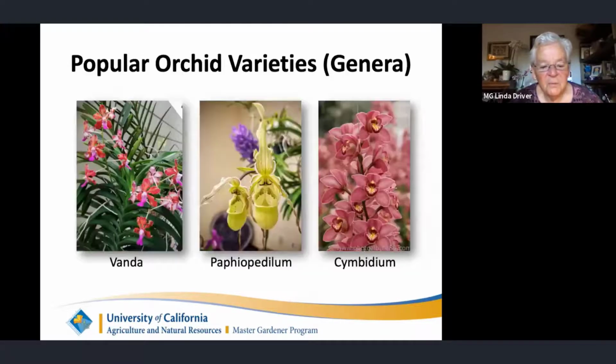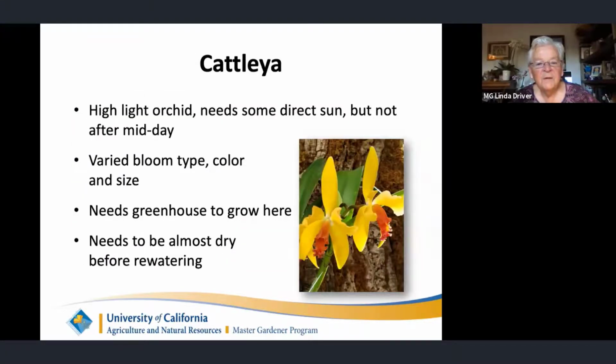Having a hard time reading what the title of the slide is. Anyway, different kinds. What you see in the stores mostly are cymbidiums, not all year round usually, but you do see cymbidiums. And when they make their flower spikes, they're very, very pretty.